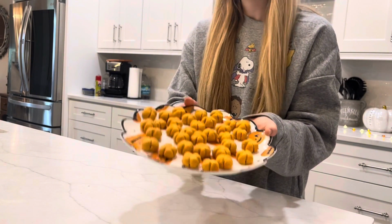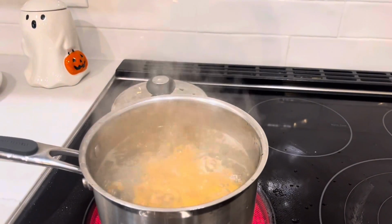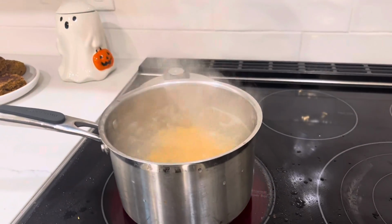Okay, so I finished shaping all the pumpkins. They look so cute. So now it's time to boil them. The recipe does not say how long to boil them for. It just says until they float. So I've got a pot of water heating up and we're just gonna go for it. Okay guys, I put them in there and I'm just gonna watch until they float and we'll see what happens.